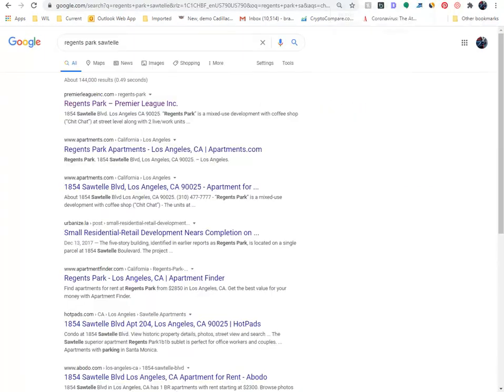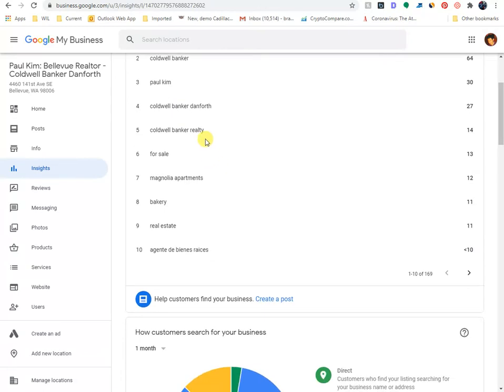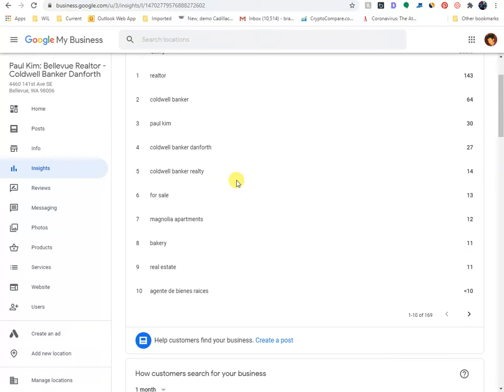But anyway, again, the question today is, how do you show up for Regents Park Sawtelle? So you are claiming the Google My Business, and why I was walking you through that is you can see with the titling here, that can affect your appearance in the terms that you end up trying to show up for. So you might put Regents Park Sawtelle, maybe colon Premier League Inc., since that's the name of your company. And by the way, I apologize, I hope that didn't offend y'all, that I was saying your brand is something that's hurting you, but I was just mentioning that it's more challenging because it's related to soccer, or rather football.